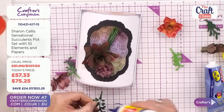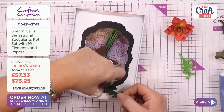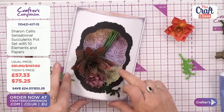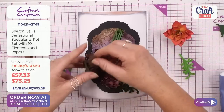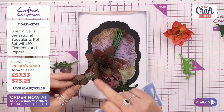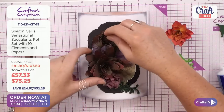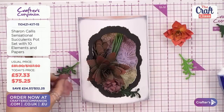And there we go, just adding our glue. Popping that into the side. And the choice is yours. The great thing about this is you can put them wherever you want them to go. And you just keep manoeuvring them around, putting them where you'd like them to go. So we've got our larger one, our jade here. And if you're putting your glue on, put it on where the bit that you've wrapped around, because it just gives it more structure and holds that into place. So lifting that, and you can change them round as you go along.